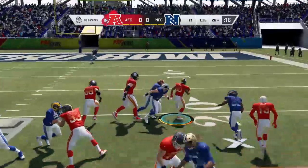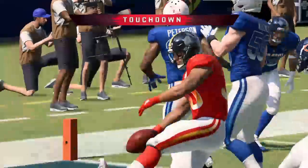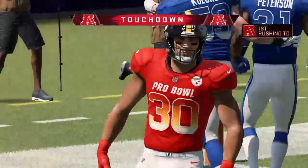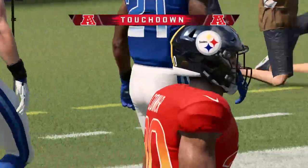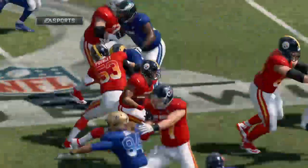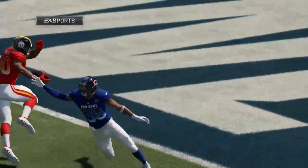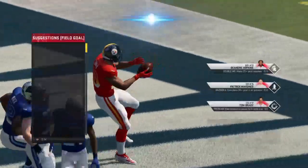On 3rd down, it's Conner. Oh, he's got a little daylight. And he will take this in for an AFC touchdown. James Conner, 26 yards. And the AFC has taken the early lead. So the AFC, they won the Pro Bowl the last couple of seasons and off to another good start here.